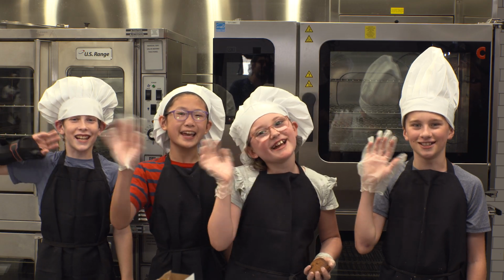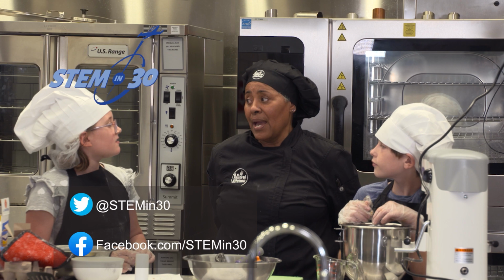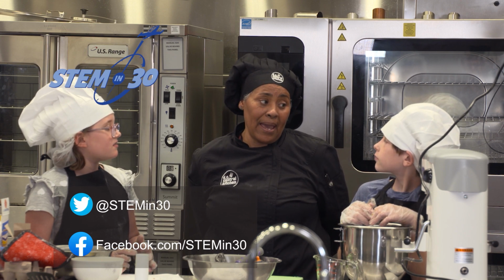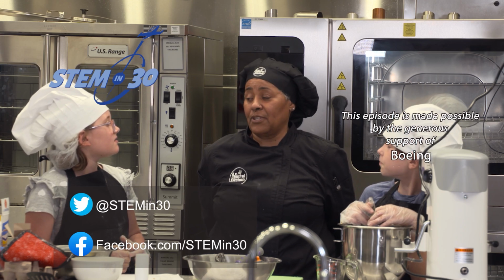Well, raw cookie dough could have an issue with salmonella, and so you want to cook your eggs to temperature so there's no salmonella issue, and then they'll be safe to eat.